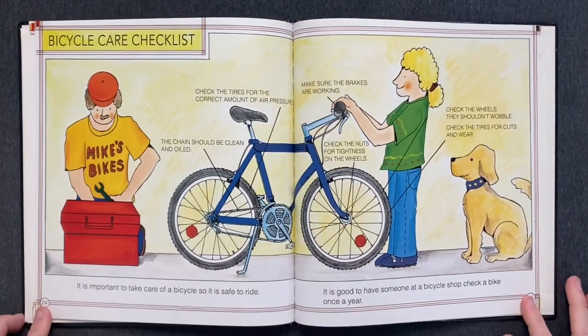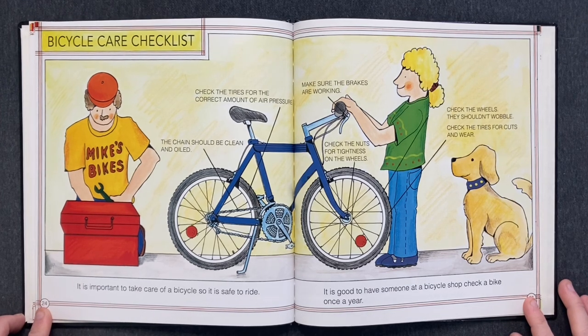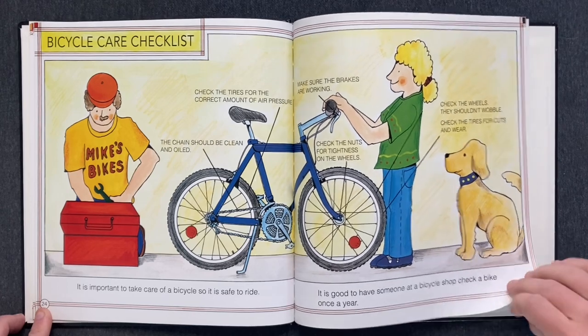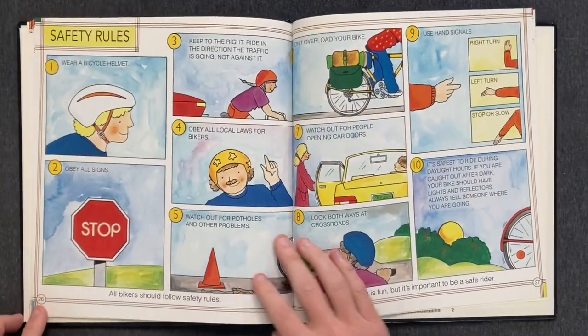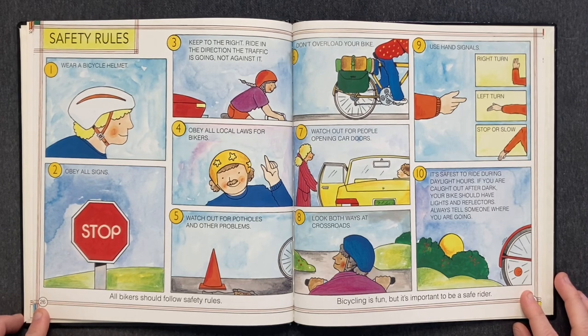It is important to take care of a bicycle so it is safe to ride. It is good to have someone at a bicycle shop check a bike once a year. All bikers should follow safety rules. Bicycling is fun, but it's important to be a safe rider.